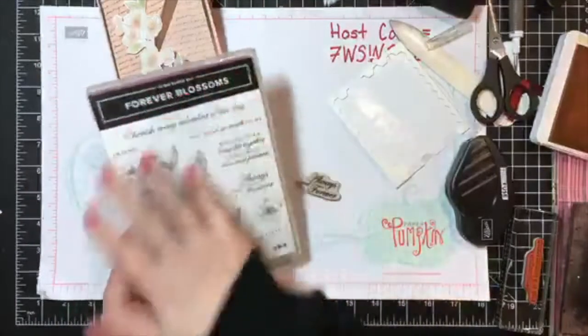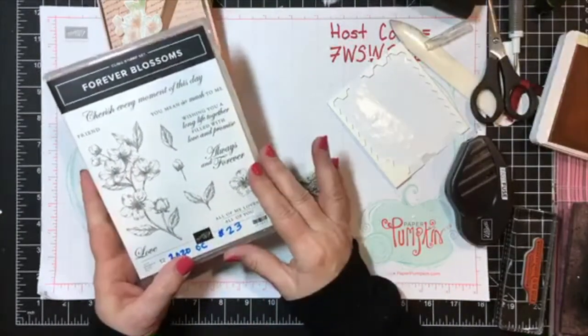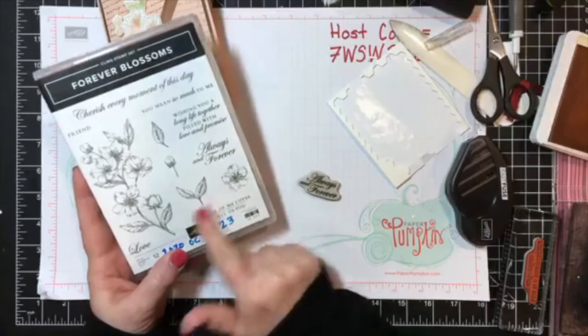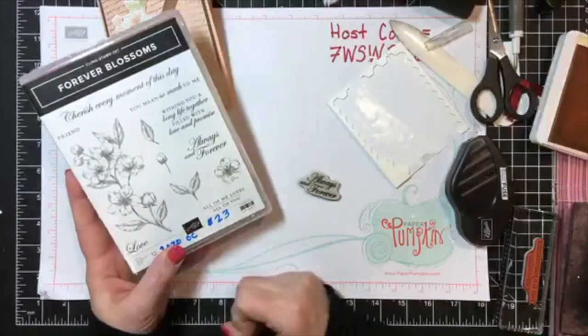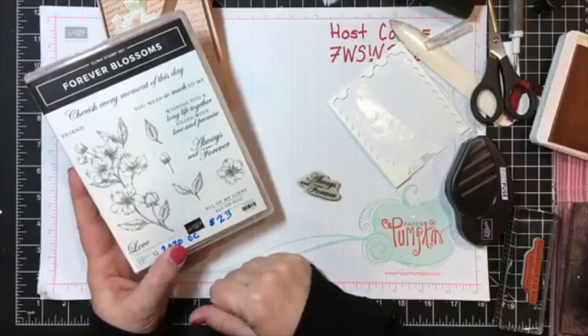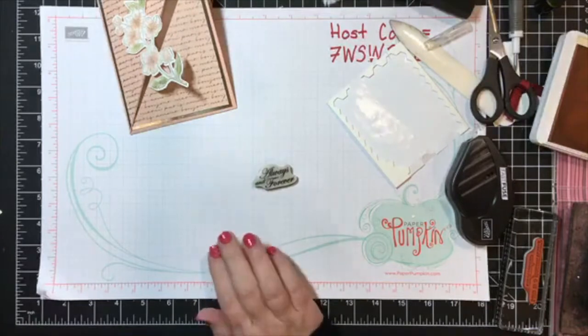Now this really does give us a lot of choices for cards for celebrating love. However, you can use it with so many different things, and it's got friendship in there as well. But the flowers are good for any occasion, okay? Even just note cards. You don't always have to have a sentiment on your cards.